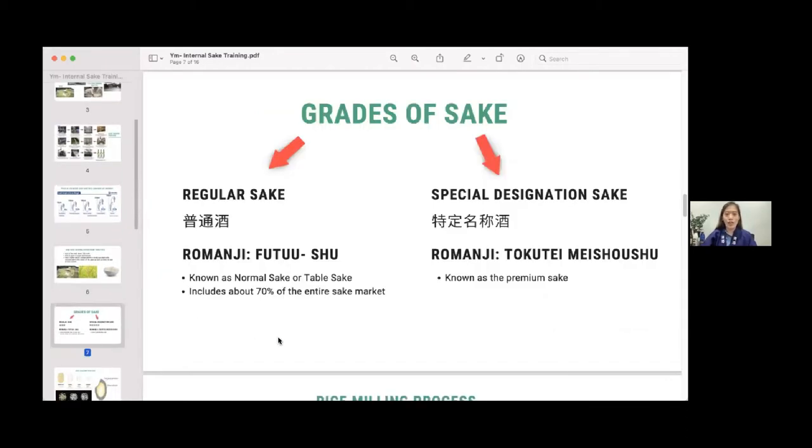Followed by, we will be sharing the grades of sake. We have the regular sake, which is the futsushu, and we have the special designation sake, the tokute meishoushu. They are known as the much more premium sake. So two categories, and I will break down and share more about the tokute meishoushu, the special grade sake.